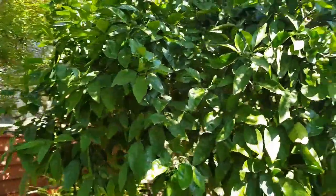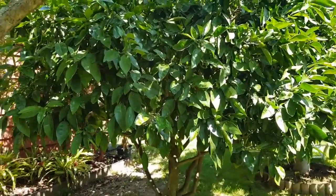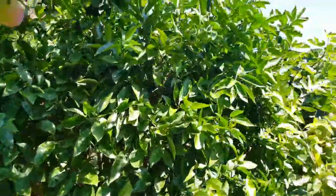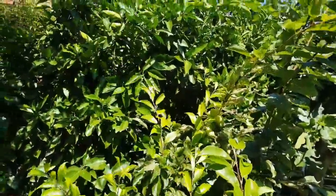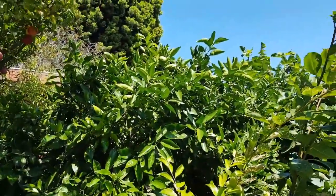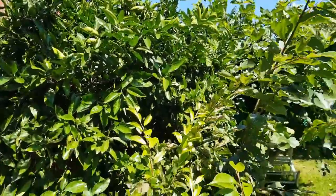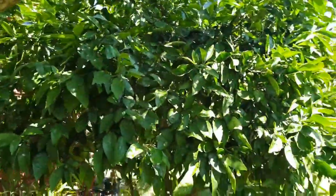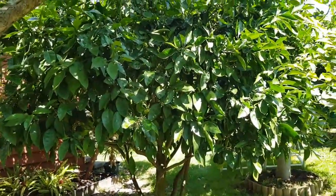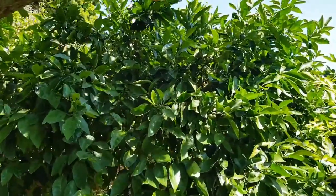They're slow to get going the first 3 years. It's like, what the hell's wrong with my citrus tree? Well, there's nothing wrong with it. They just take time to get established. Look at it now. It's 4 meters tall, or 3.5 meters. Tangelo. A great citrus for winter. Delicious.